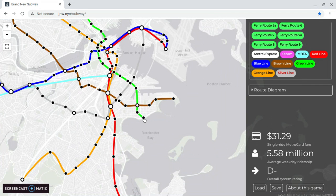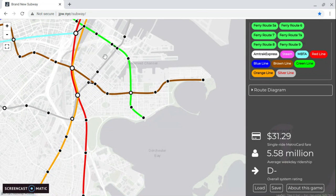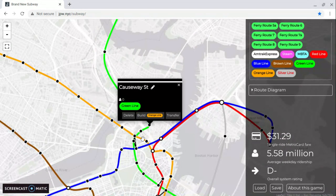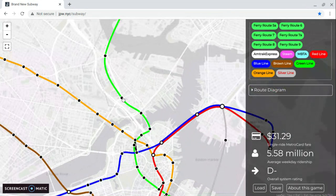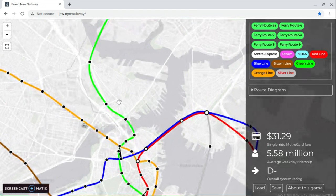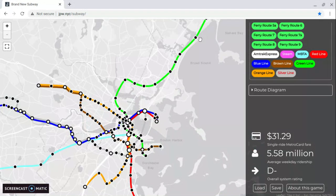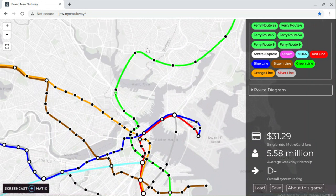So now, next, speaking of, is the green line. It begins at L Street Beach, goes right through downtown via North Station. Actually, before I continue, the orange line actually goes where the green line goes, and the orange and the green line goes where the orange and blue lines go, now that I think about it. Sullivan Square is a stop on the orange line in real life.